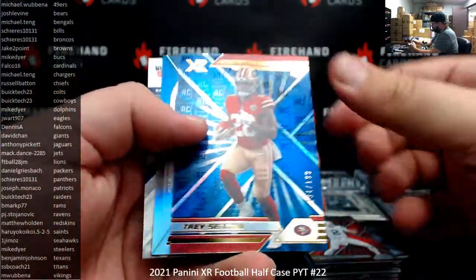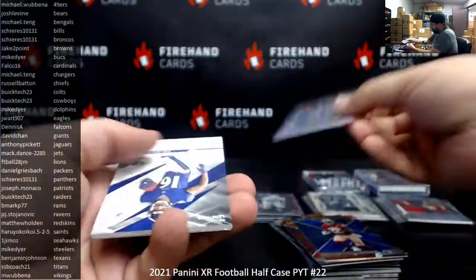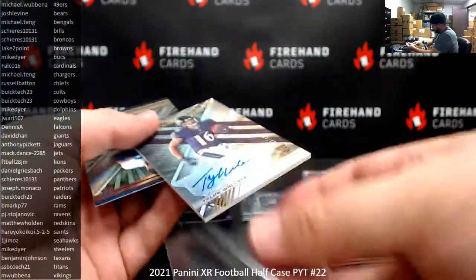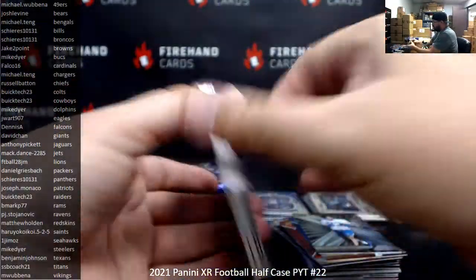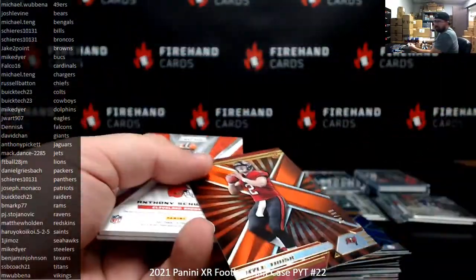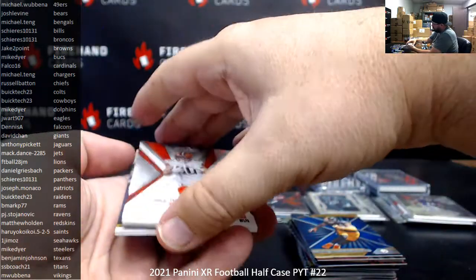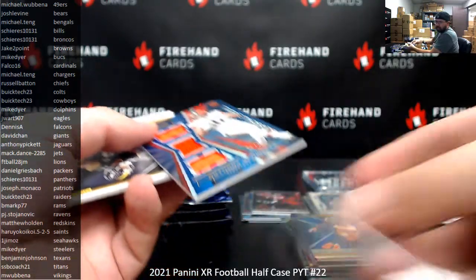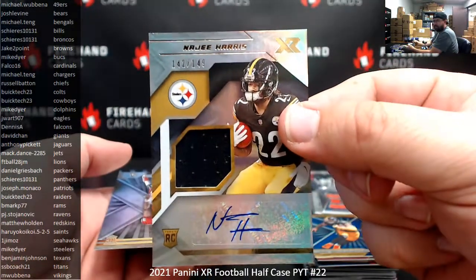Wentz to 249, Trey Sermon to 199, number to 99, Bruce Smith, Bills, to Shires. And Talon Wallace, Limitless Endorsements auto for the Ravens, going to PJ. Juju to 199, Kyle Trask to 99 for the Bucs to Mike Dyer. Juju's actually going to play tomorrow, coming off the injury list. Anthony Schwartz, blue rookie Triple Threats of 49, Browns to Jake, 2 Point. Rookie Swatch on 149, Najee Harris, Steelers to Mike Dyer.